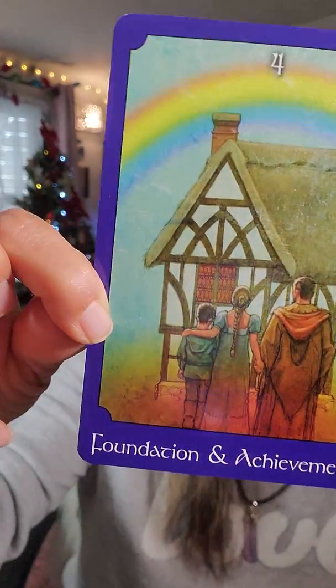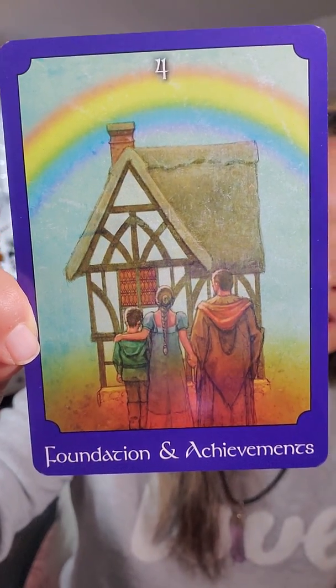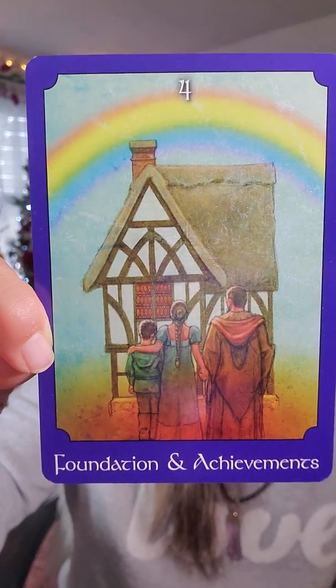Of course you are. Every day, meditate over it. Look at it. Can I do this? Build up the courage. I guarantee you, if you don't do this, it's never going to happen. Maybe you might not do it right away. Maybe you might do it later on in the year. But whatever it is, foundation and achievements, as you can see, it's important to making a beautiful family, happy family life. And I love the rainbow.